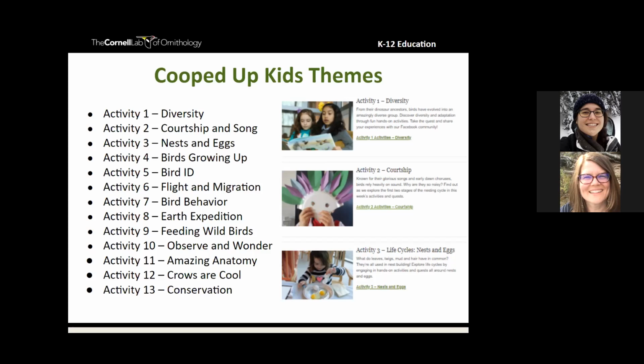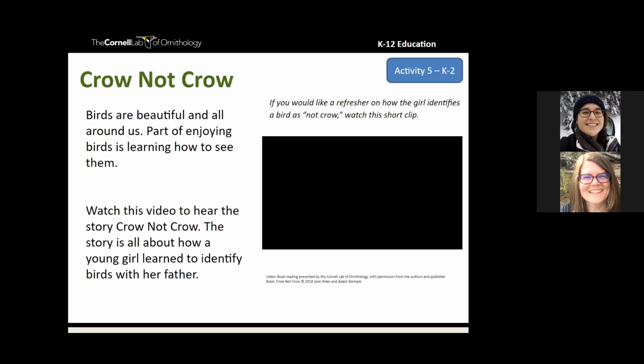Some of them feed into each other, which I'll talk about in a moment, but you can pretty much pick and choose from these activities. If there's a topic that you're interested in, you don't necessarily have to go through all of them to get there and get the most out of it. The exceptions might be the life cycle ones, which we'll talk about in a minute.